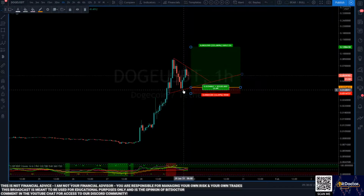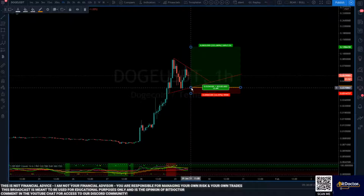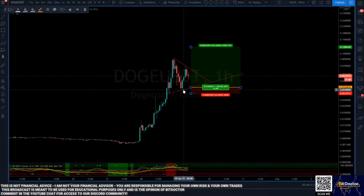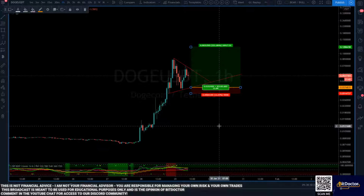Absolutely. My risk, if I'm trading a flag, I'm taking my risk here, not down here, because realistically you don't want this to go back below this low right here. And that's about 3.5 cents. Get in about 3.7 to 3.8 cents. Get out at 3.5 cents if it breaks down below that.